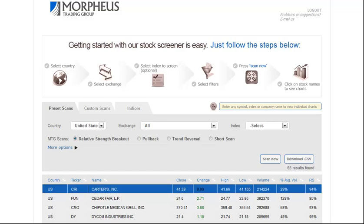We are looking for stocks that are in a well-defined uptrend with the 20-day moving average above the 50 and the 50-day moving average above the 200-day MA, and the 50 and 200-day moving averages are sloping higher. So let's get to the scan.